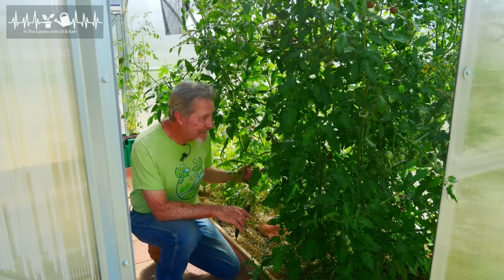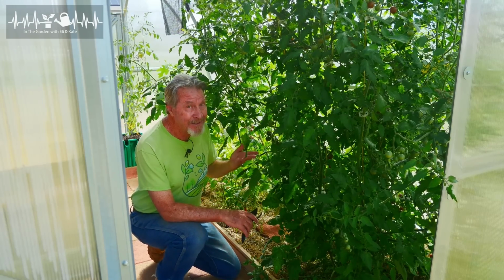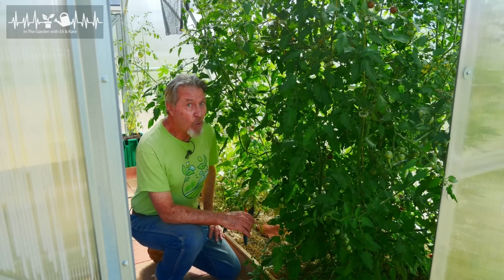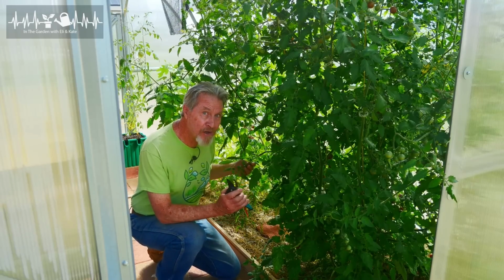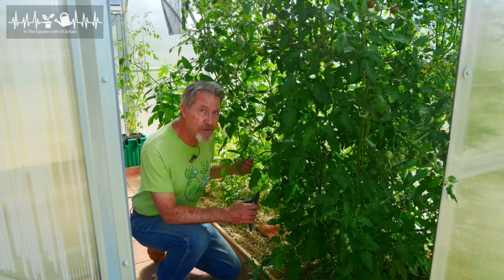On the hottest days of summer, it regularly gets up to 30, 32 degrees Celsius. And while it's difficult to keep the temperatures down in my greenhouse when it gets that hot, it's wonderful for growing my tomatoes. In fact, they grow so well that my primary duty during the summer is just pruning off the branches that are sprouting.